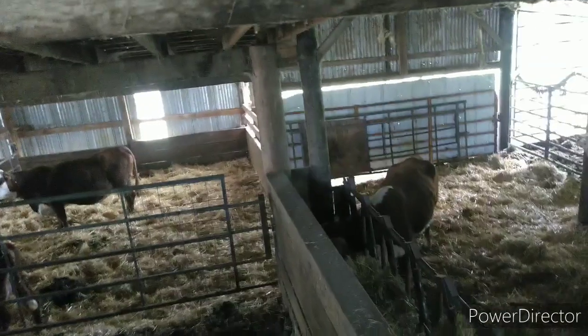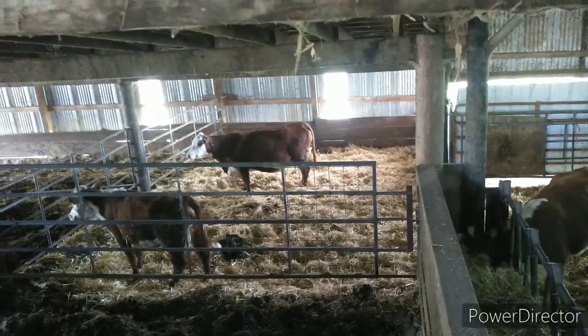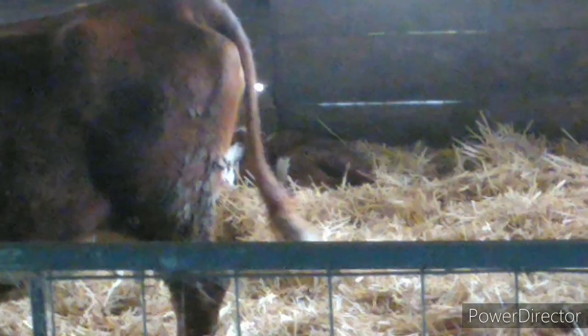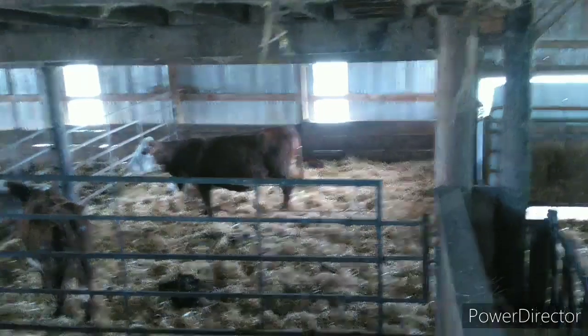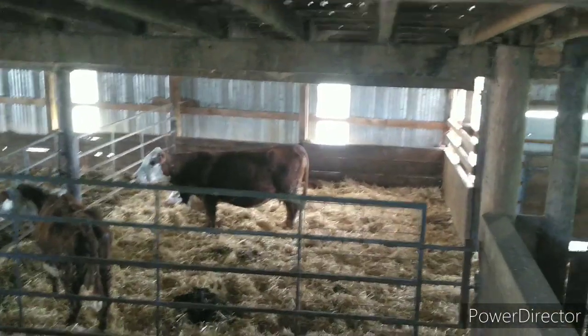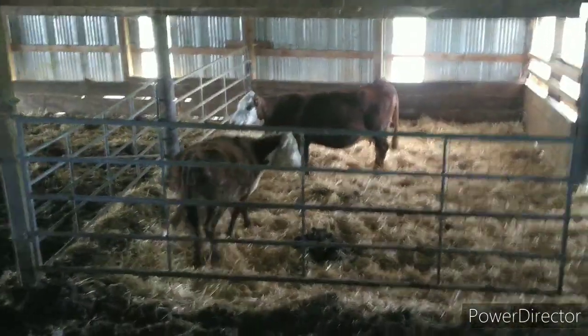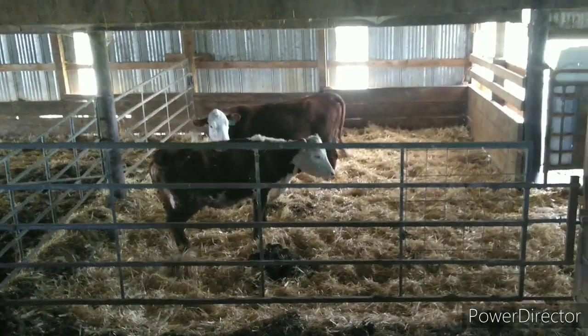And the new calf, see if we can do this. Can't see all of him, but hiding right there. He's been running around, so we just got to make sure he eats again later. Mama's been attentive to him. She just happens to be the closest one to me here at the moment because she came up to see what I was doing.